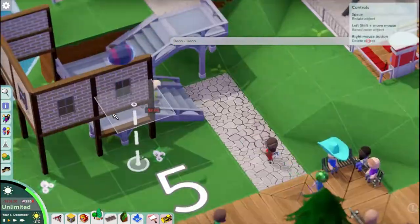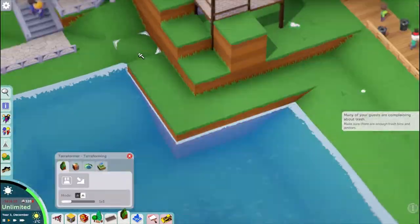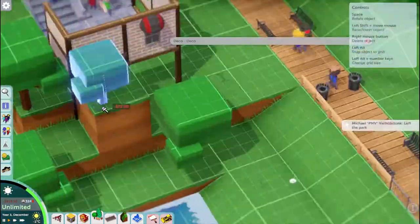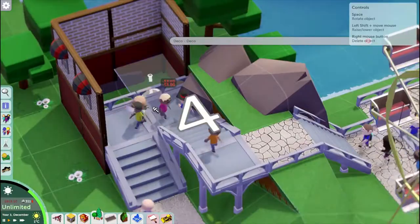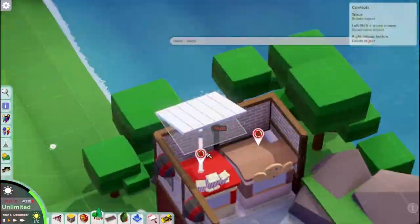I've got a bit of a shorter video for you today because I found this footage from like 6 months ago from when I was doing my first PARKITECT series. I just never uploaded the footage. So here is now, I'm building a Swan boat ride.